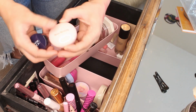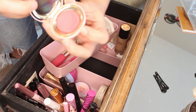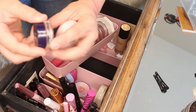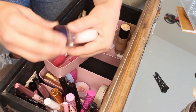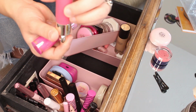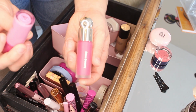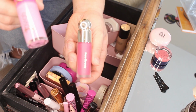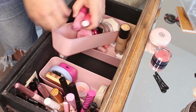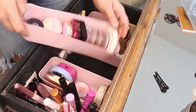But I picked out a couple more cream blushes. My Rare Beauty in Nearly Rose. I've had this one forever, but I haven't used it in quite a while. And then my Keys Soul Care blush in the shade Grace. And then two other cream blushes, the Rare Beauty in Lucky. This is a really bright pink. It's a scary one to use. And then this Juvia's Place in Blush Lily. And then I got another Juvia's Place one I want to add in here, but I can't find it because I had just got it. So those are all the blush options that I picked out to put in my drawer.